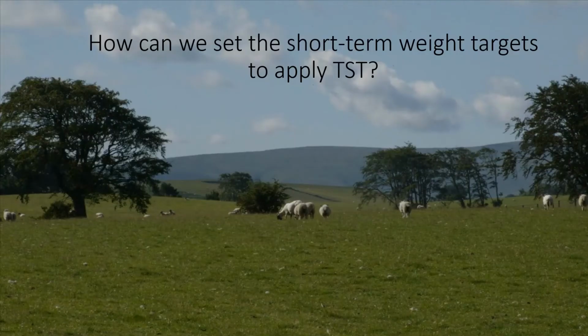So, I mean, that sounds good. We've got an idea of things that we could look to. We want to identify these animals that aren't performing very well. And we know that by doing this and just treating individuals, we hope that we'll slow down the development of that resistance. So how can we set the short-term weight targets to apply TST?